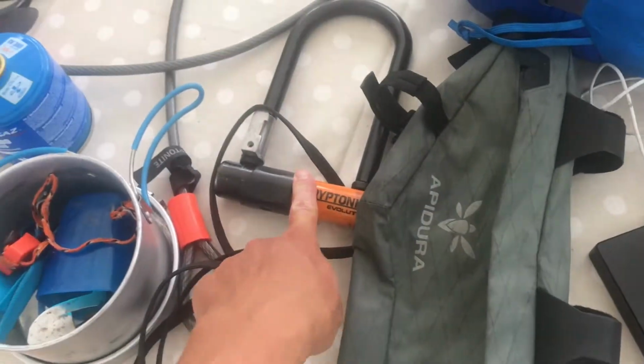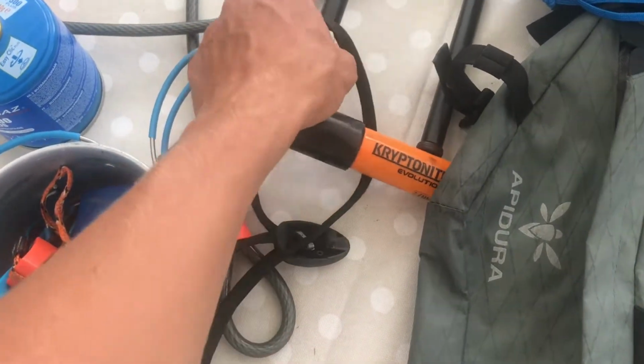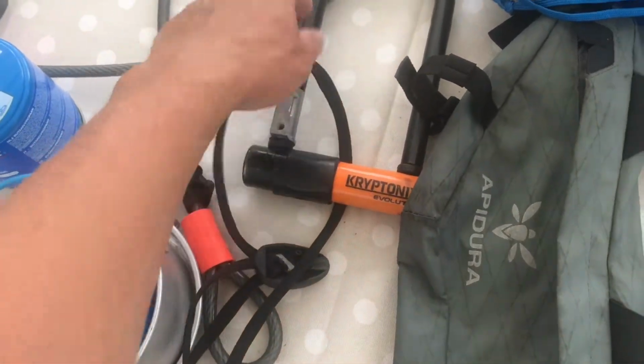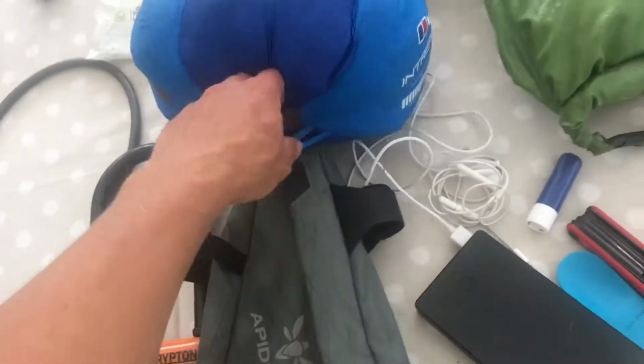So moving on, the Kryptonite lock was really awesome. It's quite lightweight, it's a lot smaller than other D-locks I've used, and that was really secure. I never really felt like I was at risk when I left the bike with the Kryptonite and the cable, even when I went to the big cities. So that was good. Sleep setup was fairly simple.